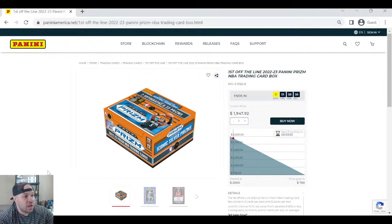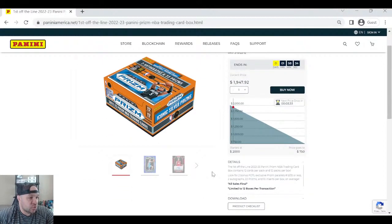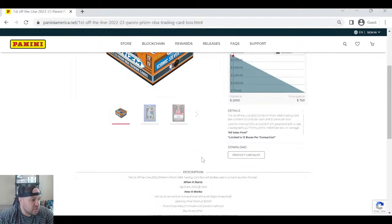Easy Bucket, what's going on? I think it could hit the floor, but I still think there's a chance that it could sell out once it does drop below 1,000. And you're getting 12 cards per pack, 12 packs per box, 2 first off the line exclusive Prizm parallels numbered to 35 or less, 2 autos, 22 Prizms, and 10 inserts per box on average.